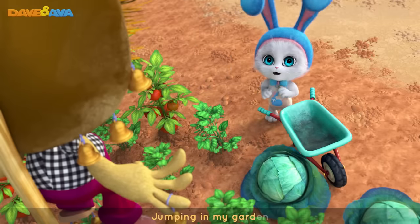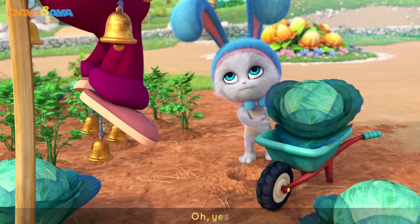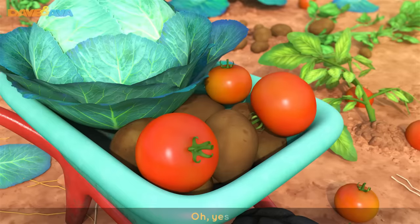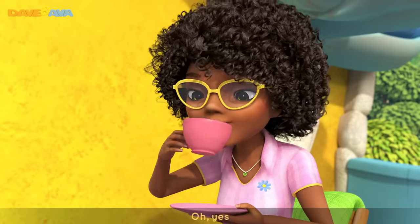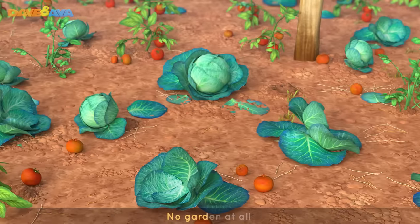In my garden, oh yes, and cutting down my cabbage, oh yes, oh, my sweet potatoes, oh yes, and my fresh tomatoes, oh yes, and if I live, oh yes, to see next fall, oh yes, well I ain't gonna have, oh yes, no garden at all.